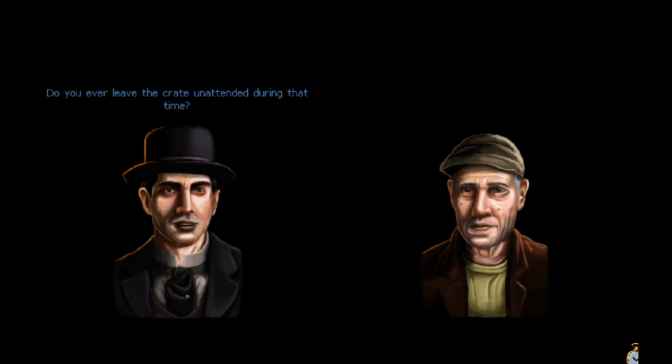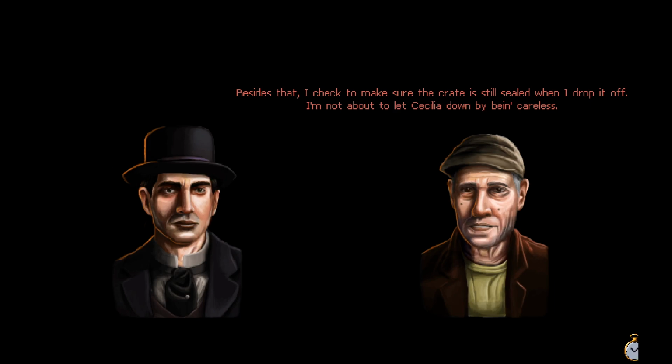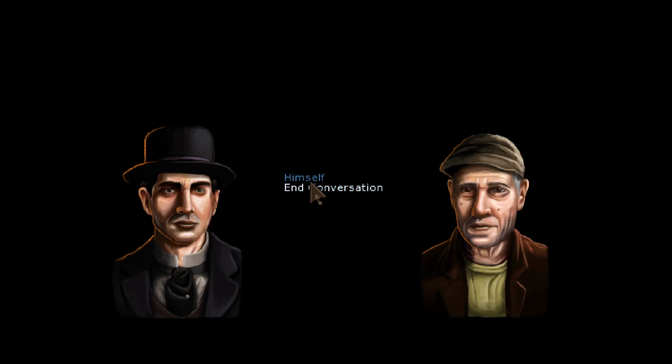Do you ever leave the crate unattended during that time? No, sir. Never more than a minute. I may be old, but I got good eyes. I'd see if there were anything amiss. Besides that, I check to make sure the crate is still sealed when I drop it off. I'm not about to let Cecilia down by being careless. Sounds like he's got it mostly covered, right? Let's ask him about himself.